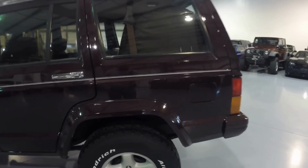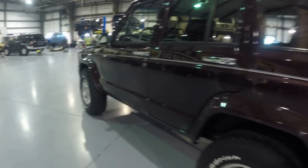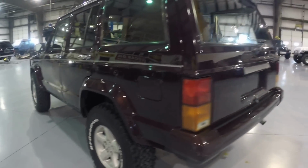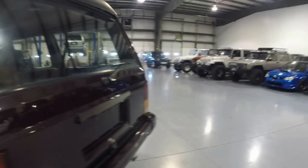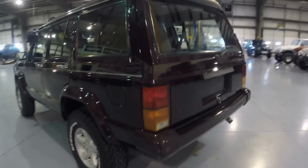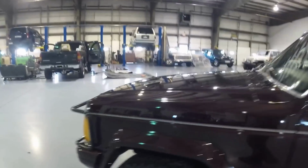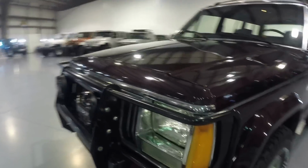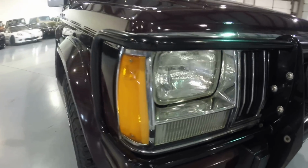We typically on our XJs only really deal with the '97 through '01 style XJs. Rarely do we get in this generation, but it was just such a clean Jeep that we decided to go ahead and get it in, because you just do not find these this year with these miles and especially a true one owner vehicle. Front of the vehicle looks absolutely perfect. All your lenses and headlights and driving lights are as clean as can be.